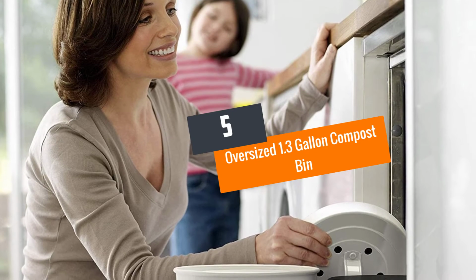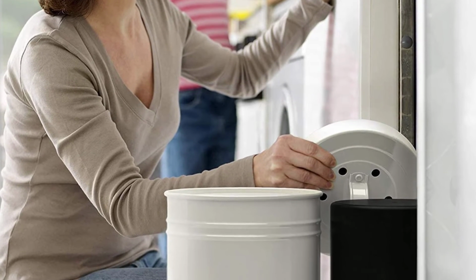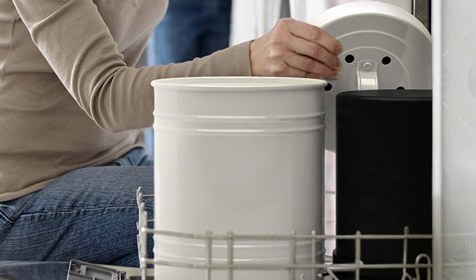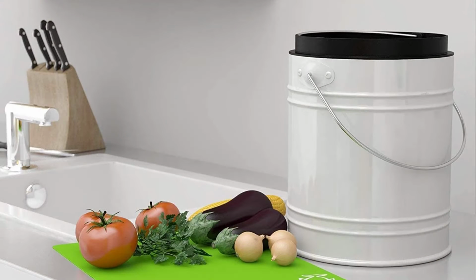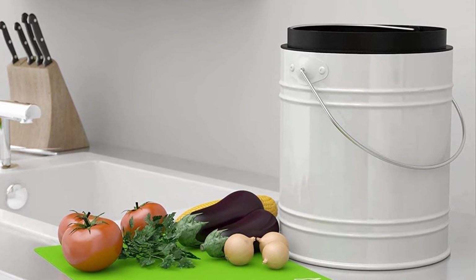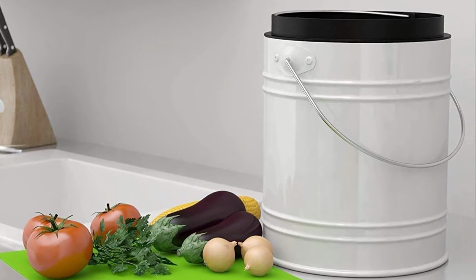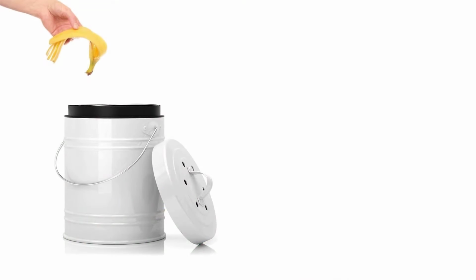At number 5, Oversized 1.3 Gallon Compost Bin. The oversized 1.3 gallon compost bin is manufactured by Cooler Kitchen and weighs around 2.65 pounds. The high-quality compost bin is made up of carbon metal, which prevents it from early damage and rusting. You don't need to get yourself all messed up to clean the bin since it is equipped with a removable plastic container that you can clean after emptying the bin.